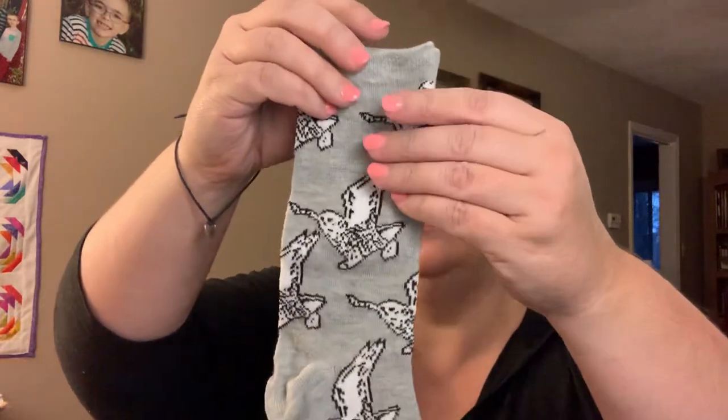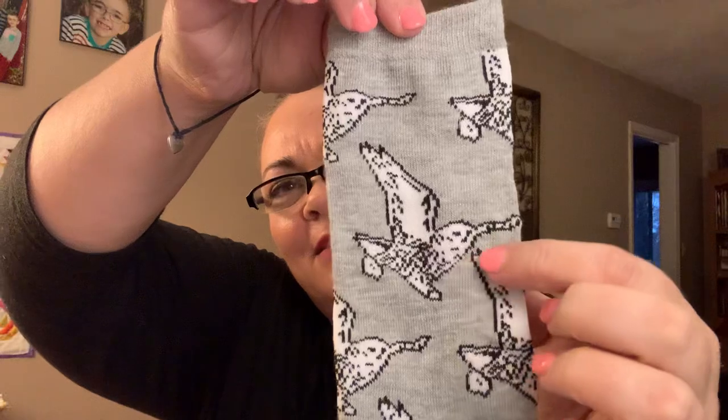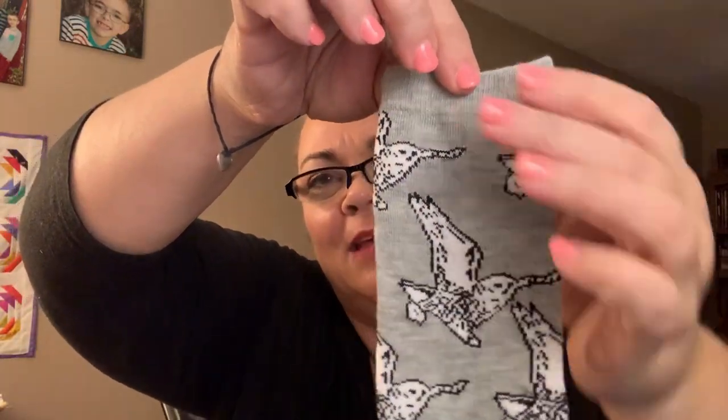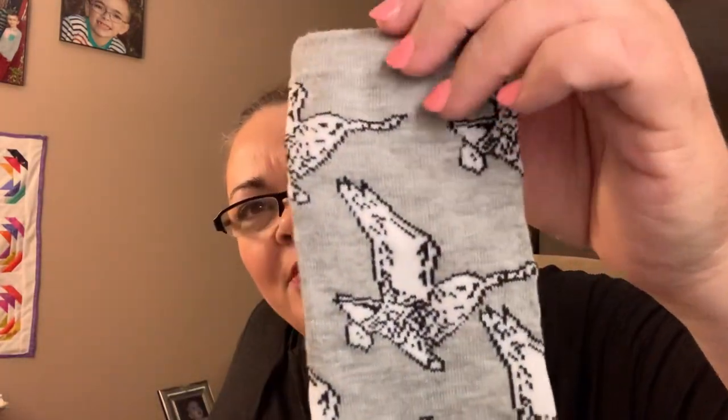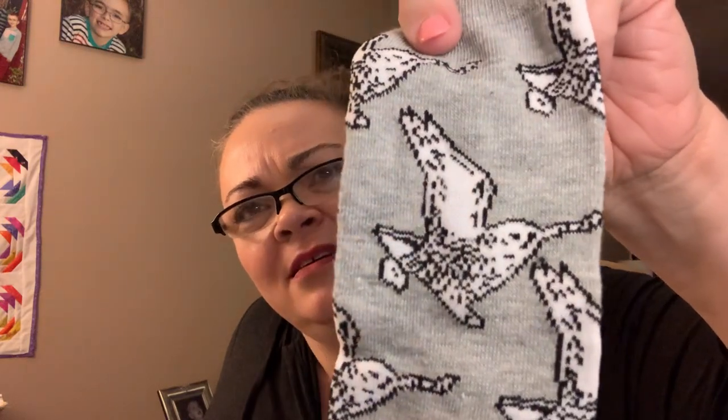What the heck? What am I looking at? My first instinct is to say it's a hummingbird. That can't be right. Am I just not seeing something right? See, I'm seeing something backwards. I think this is the wing, the head, and the hummingbird beak. But there's no hummingbird in Harry Potter that I'm aware of. What the heck is that? Am I seeing it totally wrong?